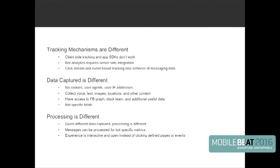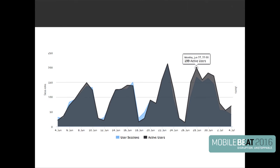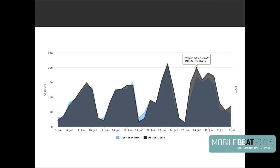And that leads to some pretty interesting bot-specific metrics. So we have all the core metrics: engagement, retention, users, all that kind of stuff. But we also have bot-specific metrics and bot-specific processing. So this is an example of user sessions in Slack. And you can see here you can have multiple users, more users than you actually have sessions.